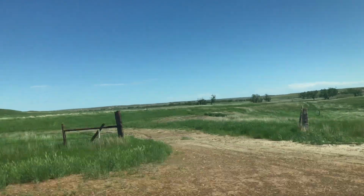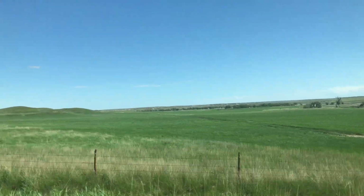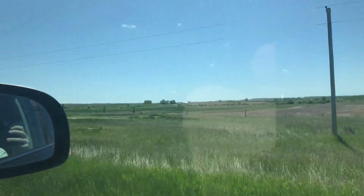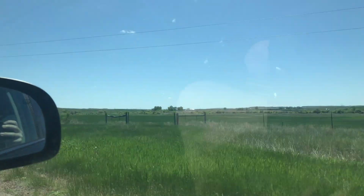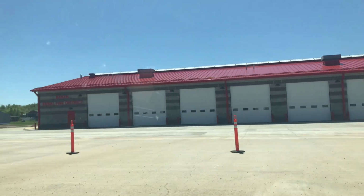It's one of them. Moved on from Ismay. Now I can say I've been to the smallest incorporated place in my state. So, drive on down the road, pass by Plevna, another tiny town, and then we reach the town of Baker, which has a surprisingly large fire station.